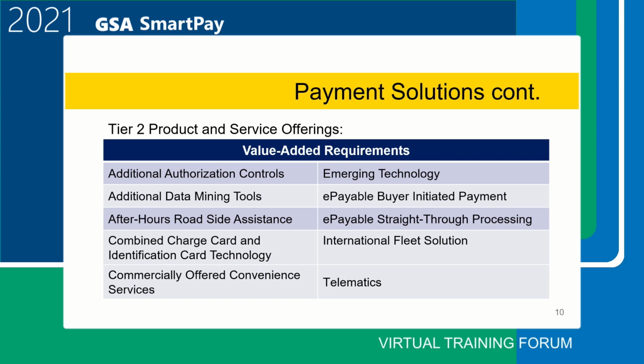Contractors were not required to offer or provide Tier 2 value-added products and services to receive a master contract award. Since Tier 2 products and services are value-added or optional, they may or may not be included in each bank's GSA SmartPay 3 master contract.